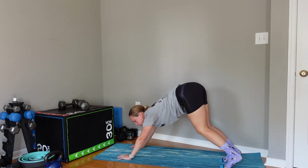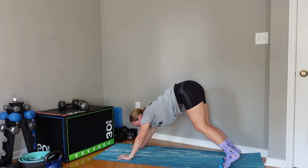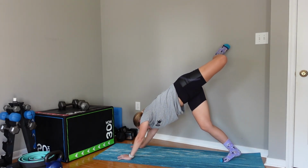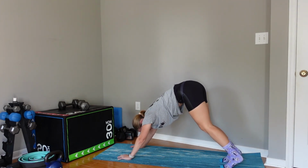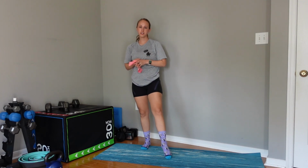So you're rotating your lumbar spine and your thoracic spine to open that hip up. We'll do 2 more. Now that your hip feels a lot looser, let's go into some strengthening exercises.